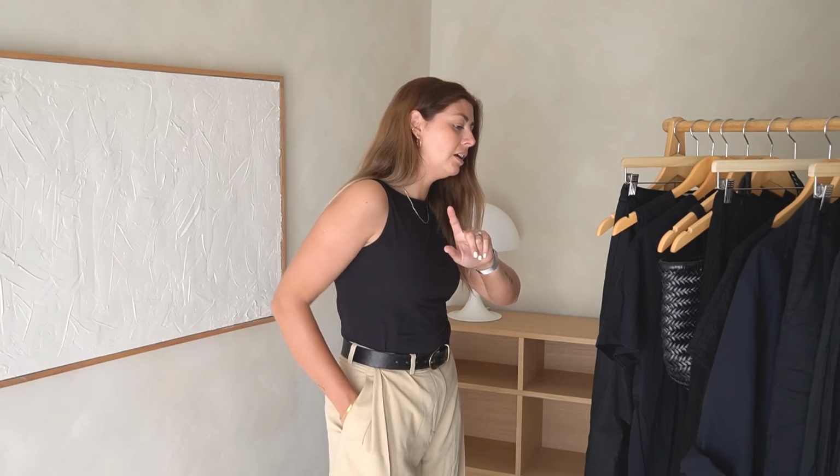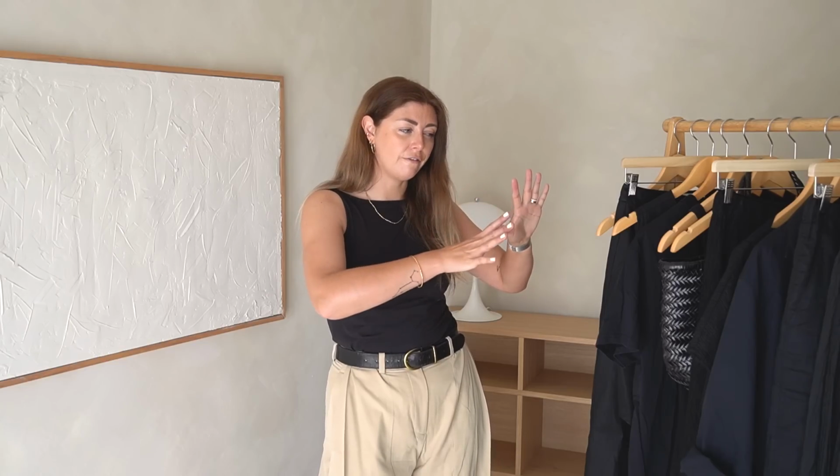More specifically, my current favourite black items from within my wardrobe, some old, some new, and I've got a new bag to share with you guys. Exciting. All from my wardrobe that I have been wearing a lot recently in these hot, sweaty, muggy climes that we are currently having. Right, let's get stuck in, shall we?